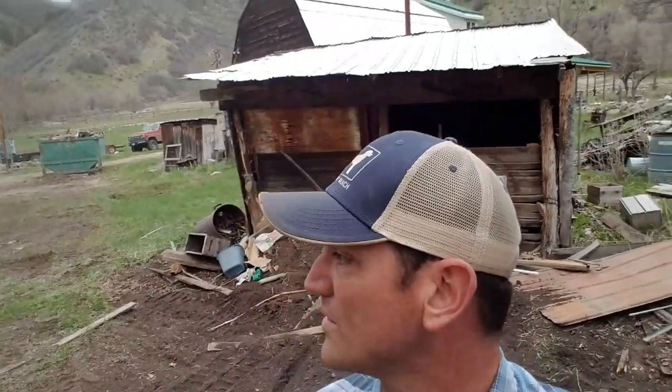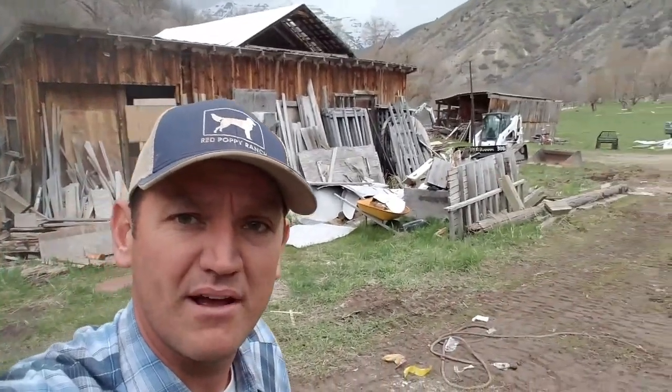But the new homeowner is now in a position where he has to single-handedly go through all this stuff and decide if there's any value to any of it. There's tons of beautiful old wood all over the place. It seems like every one of these little outbuildings is some version of a little man cave. I'll kind of show you the shops and the different things that we found as we've looked the place over.